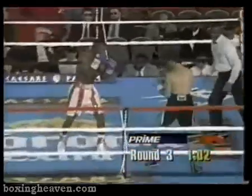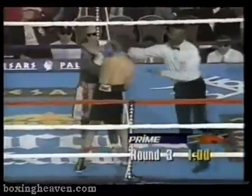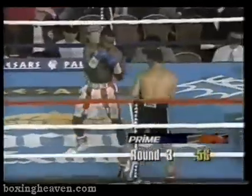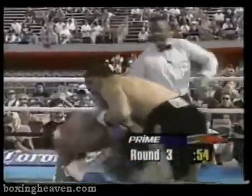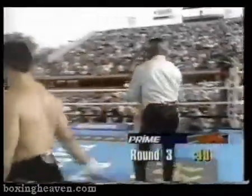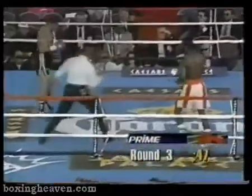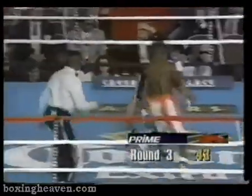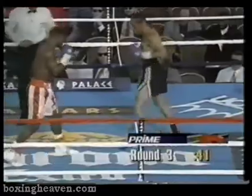Here comes Norris to try to apply the clincher if he can. And you'll see him go right back to that right hand as Santana tries to buy time here. And if you're Santana, what's the difference if they take a couple points away? He's already lost so many points anyway with the knockdown. Try to buy time would be his strategy now.